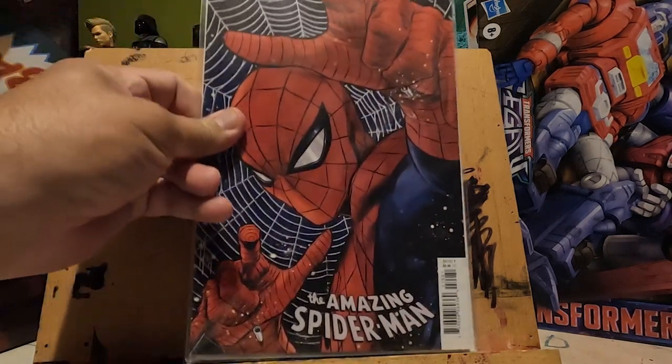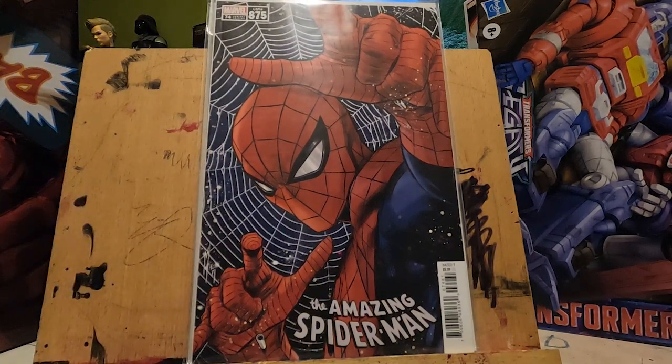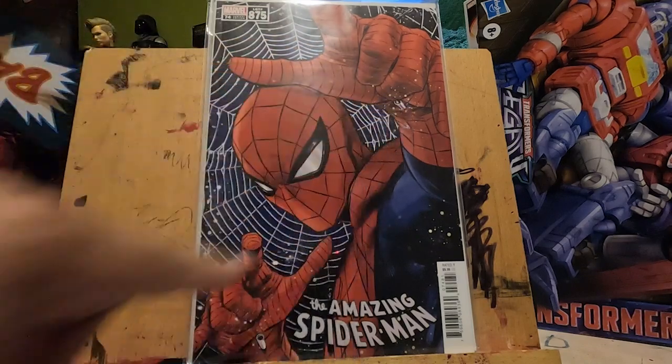The Amazing Spider-Man number 875 Legacy, or number 74 current. No, that's not the current. This is volume 2 or 3, I believe. I think it's 3. But isn't that great? Look at that. Beautiful. See the little web shooters right here?